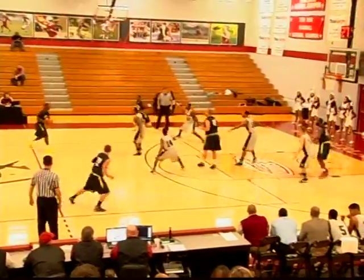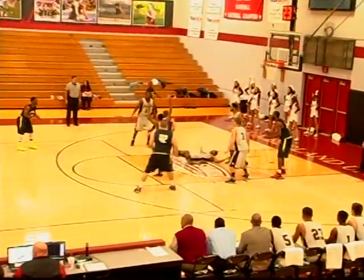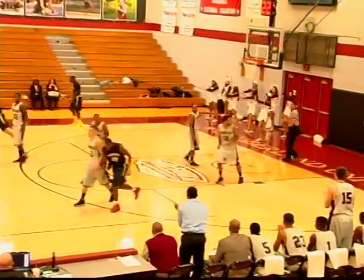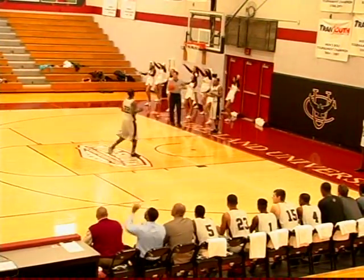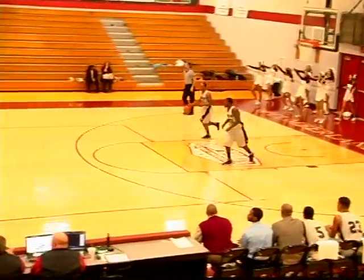Elkins over to Rice. Rice finding Gilmore on the left side. Gilmore back to Rice on the right side. And Rice is going to drive in, and that's going to be traveling. Traveling called on number 22, Garrett Rice. The Bulldogs will control. Stripling to inbound the ball. He finds Good. Good handing it back to Stripling.